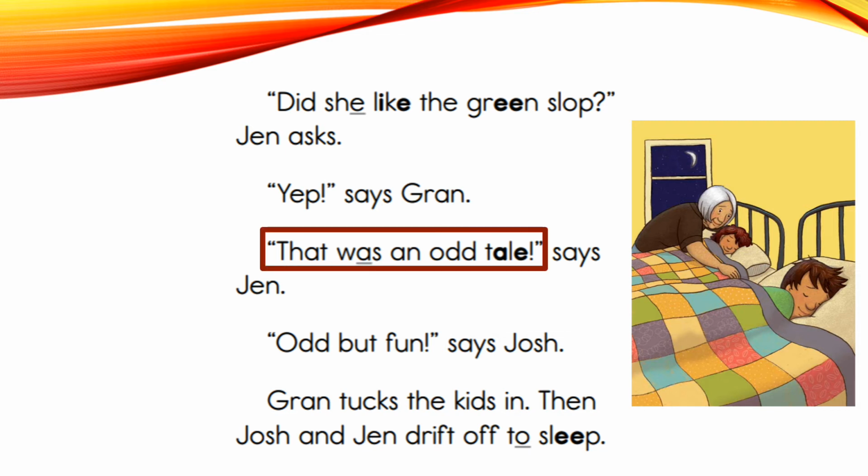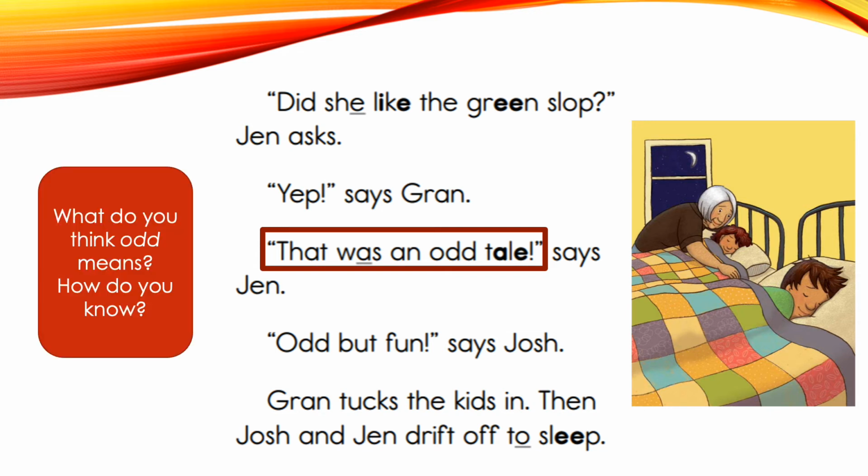Let's look at this part of the story. "That was an odd tale," says Jen. What do you think odd means? How do you know? That was a good story.